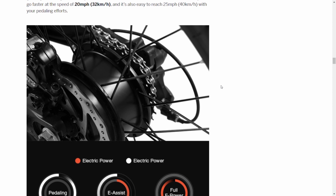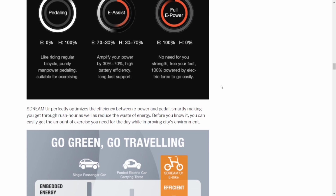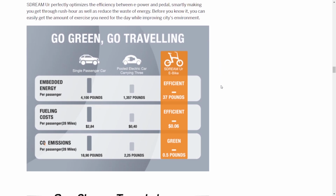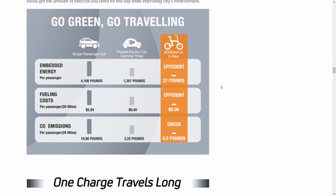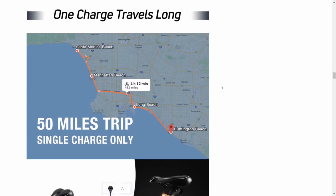So check it out. That's a hub motor, and it shows you the different styles of pedaling: pedal assist or throttle only. Again, it's fuel efficient. It's only electricity. You charge it up, it takes about 4 hours to charge, and it lasts up to 50 miles per trip.